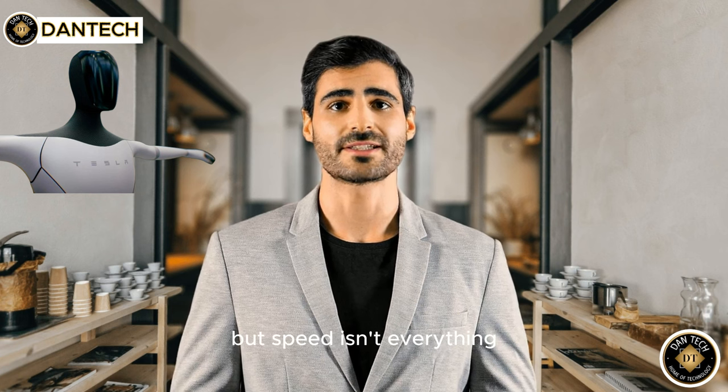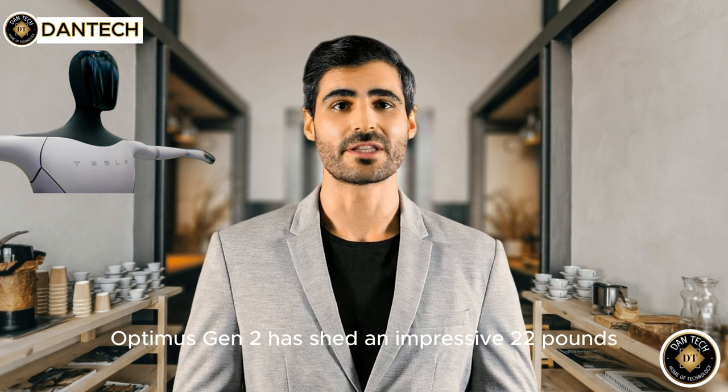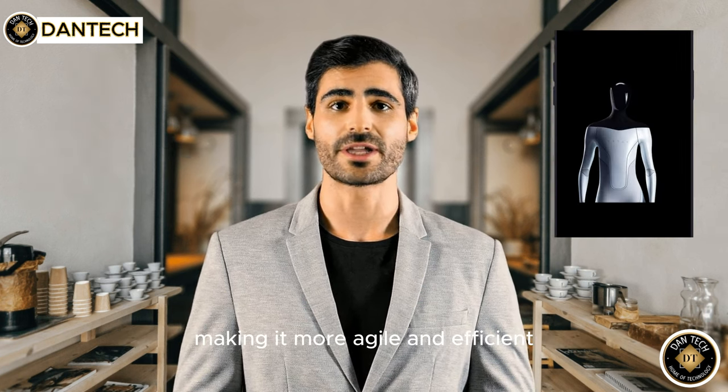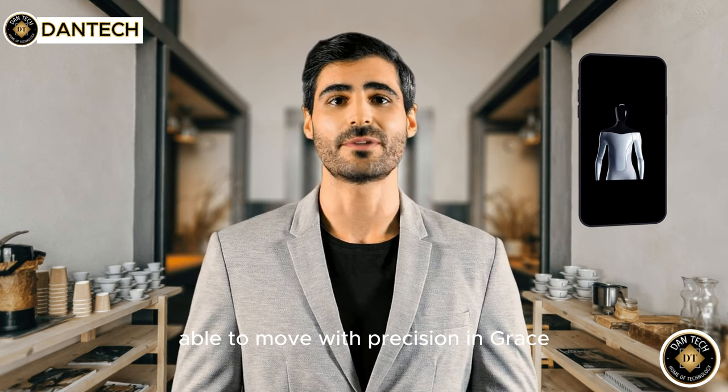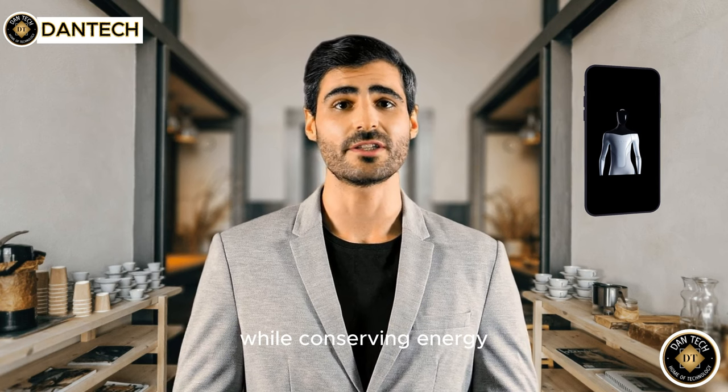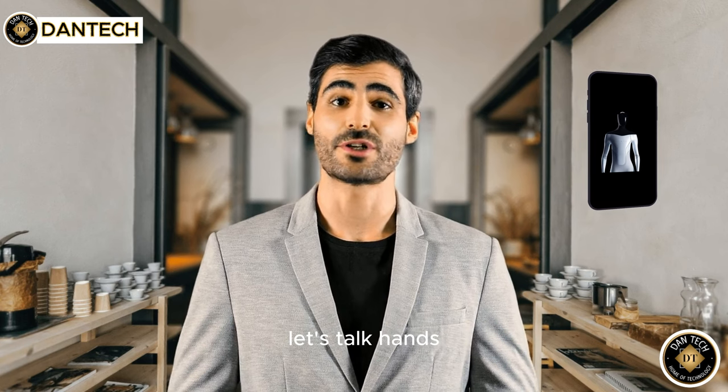Lightweight champion. But speed isn't everything. Optimus Gen 2 has shed an impressive 22 pounds, making it more agile and efficient. Think of it as a robot ninja, able to move with precision and grace while conserving energy. The magic touch. Let's talk hands.